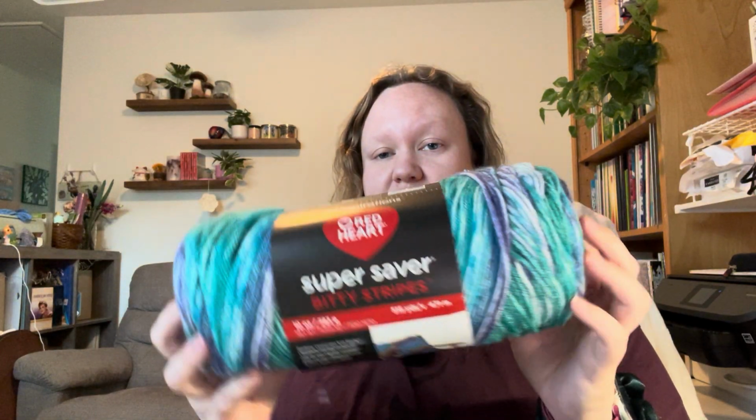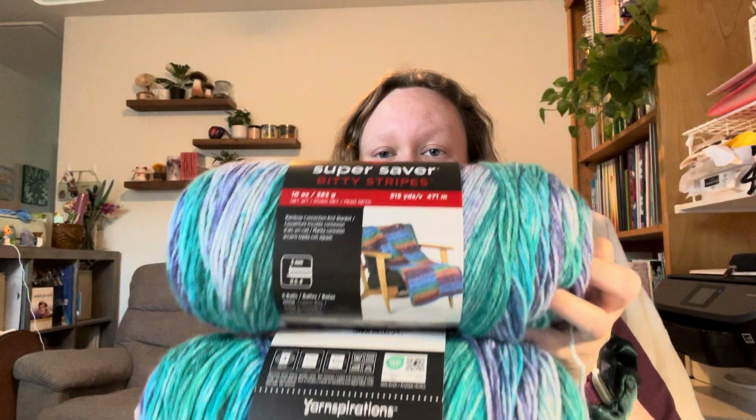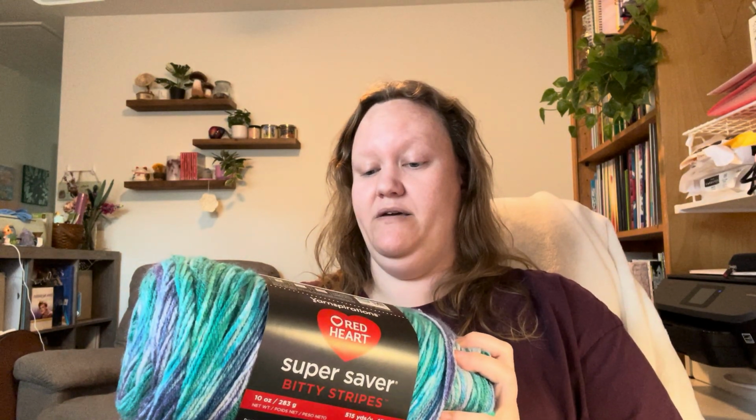These are the only ones I could find at my store. We were supposed to have more. Or at the store I went to. It's not really my store. I don't have a store. But at the store I went to, these are the only ones I could find. The Red Heart Super Saver Bitty Stripes. There was supposed to be more. These were actually sitting with the granny squares and the new flower squares. But I was really glad to find these because I've been wanting to try the Bitty Stripes. So I grabbed this, it's Mermaid. I grabbed the two that I found.